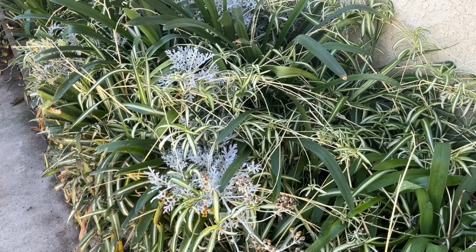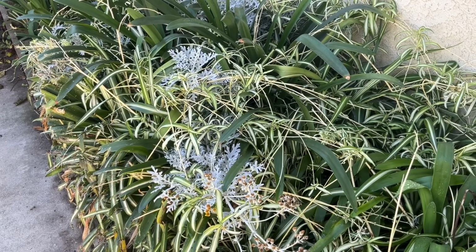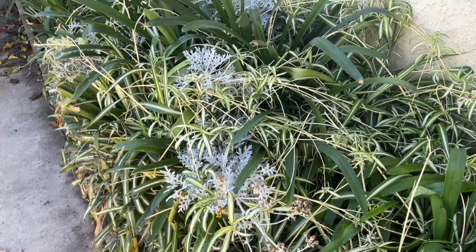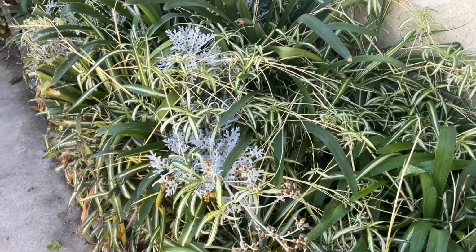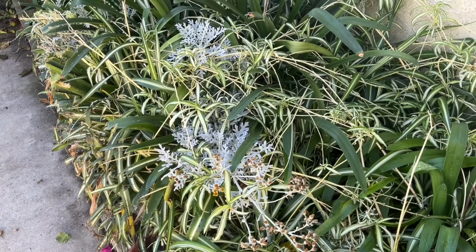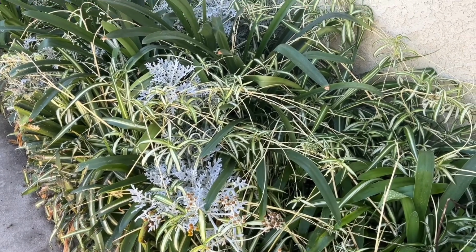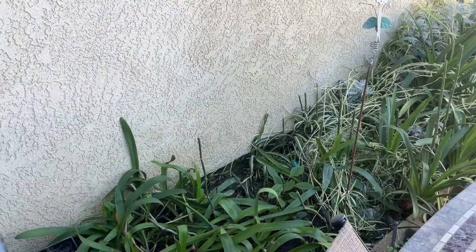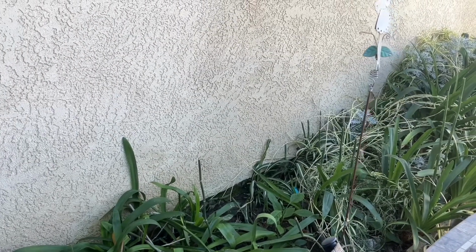This area gets full sun part of the year, and part of the year it is in shade a lot. Either way, these spider plants seem to do just fine no matter what conditions you have them in. The cold doesn't seem to bother them. The heat doesn't seem to bother them. Nothing seems to bother them. And they just keep doing great. So if you can't grow anything, spider plants. I would say they are a great, great plant. And I have them everywhere. You cannot get rid of them once they get in your garden. But I don't want to complain. At least I'm not looking at just dirt.